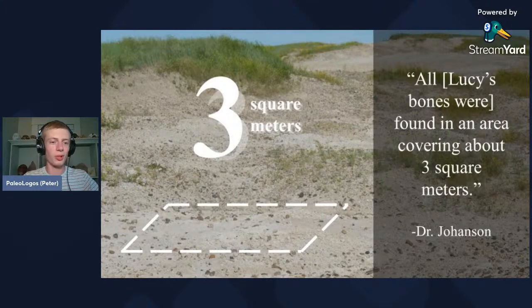I've gone out in the field collecting fossils before, and I found fossils, you know, eroding out of a hillside, and you will find them scattered over quite a large area. And we do know that Lucy's bones came out of an eroding hillside, but it wasn't a very steep hillside. And so 3 square meters is really a pretty small area in which to find, you know, a whole skeleton.